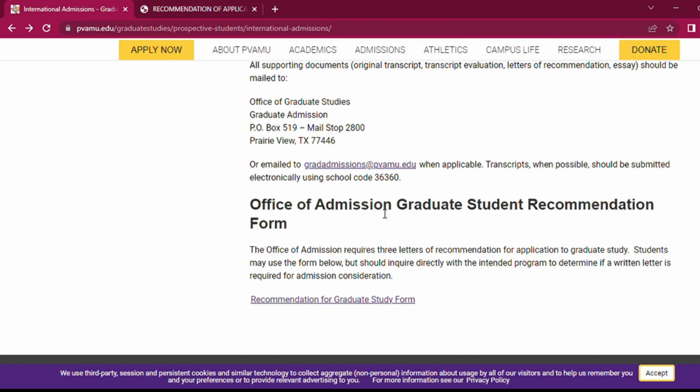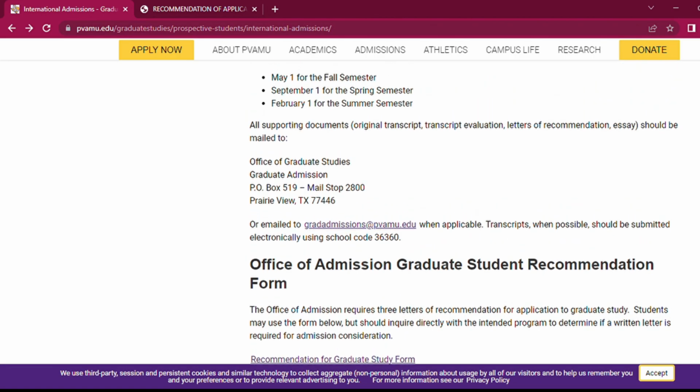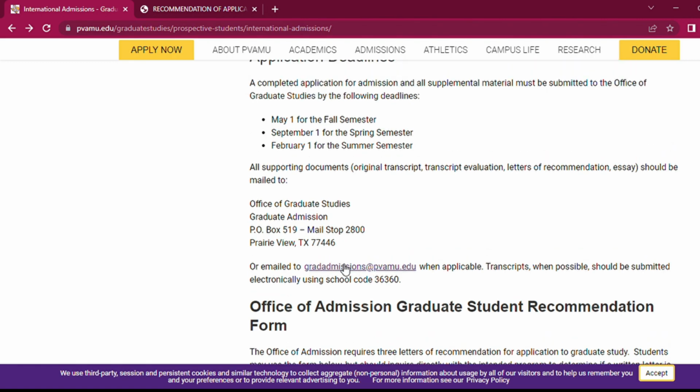You save it again and email it. You need 3, actually. You need 3 people to help you fill that. They can be your family, your friends, your colleagues, your bosses. You will fill those and send to this email address to get your admission.